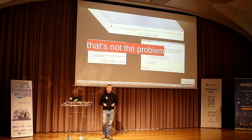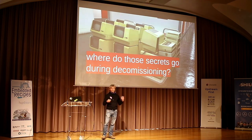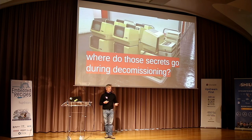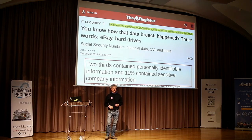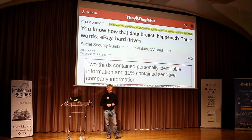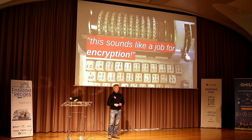One of our really big concerns is, where do the secrets go when we, say, decommission racks of machines? We're really concerned about what happens if we accidentally ship out a rack with the disks in it. And this isn't a hypothetical sort of threat. There have been numerous data breaches caused by systems shipped with classified material on them. A study a few years ago found about two thirds of disks bought on eBay still had personally identifiable information on them. So you might be thinking, this sounds like a job for encryption.